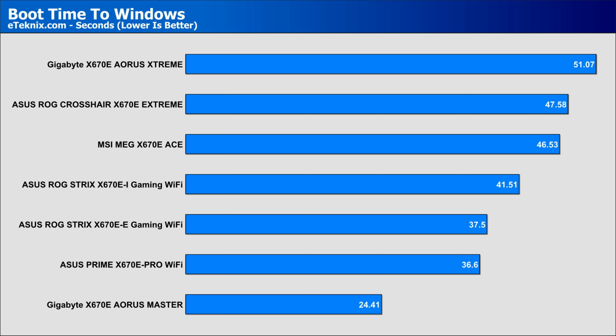The worst board for boot time was the Gigabyte AORUS XTREME at a whopping 51 seconds, followed closely behind by the ASUS ROG Crosshair XTREME at 47 seconds total. As we move further down the list, we can see some quite big jumps into the mid-tier, with the Gigabyte AORUS Master coming in the quickest at just 24 seconds, which is a much more acceptable number in the grand scheme of things.